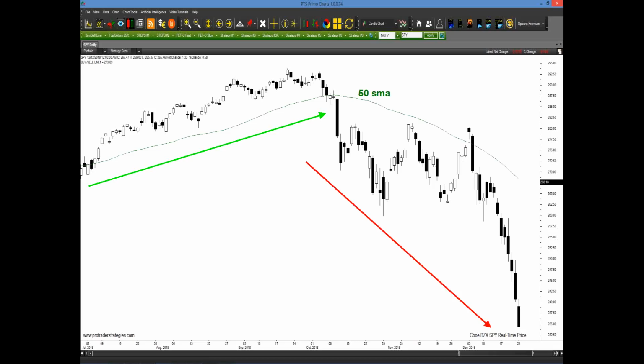You see, while the market was going higher the entire time, the spiders that represent the S&P 500 were above the 50-period moving average. So it was easy to be a buyer. You don't want to sell anything. But once we went below that, the first week of October, that was your clue to not buy anything anymore.